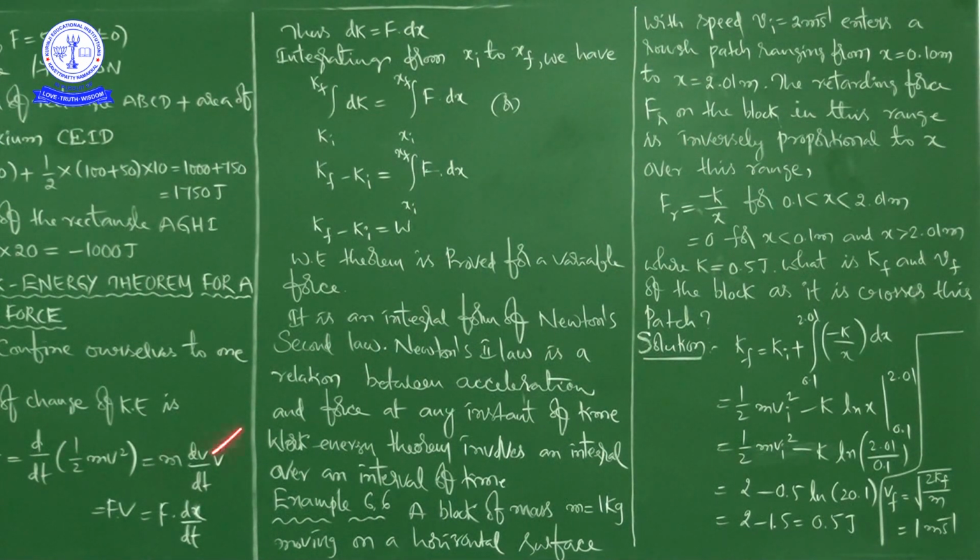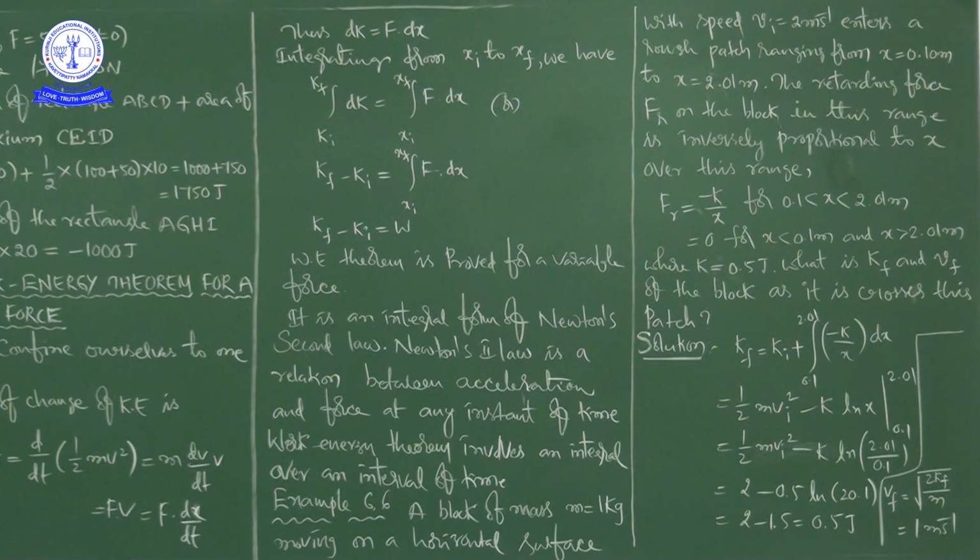After completing the work energy theorem for a variable force, we went on to discuss another example problem based on the work energy theorem. There they gave some values, and based on them we calculated the final kinetic energy and final speed according to the given question.